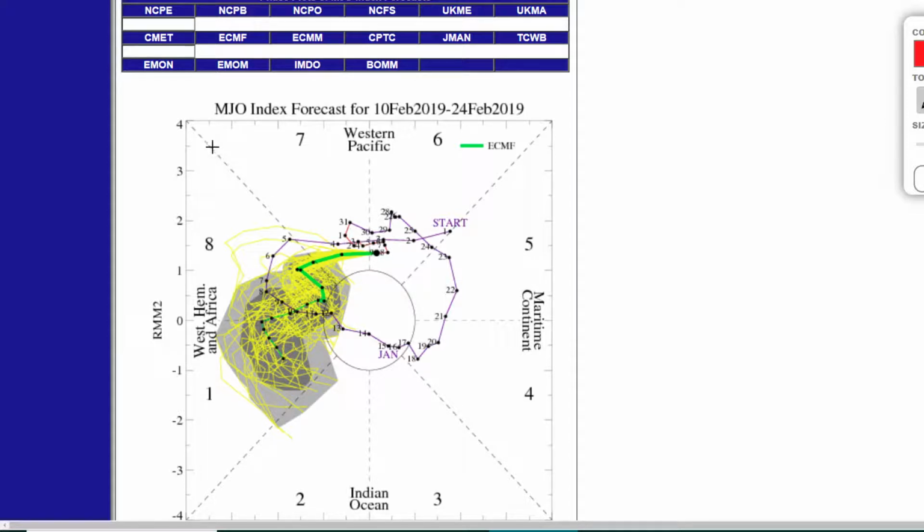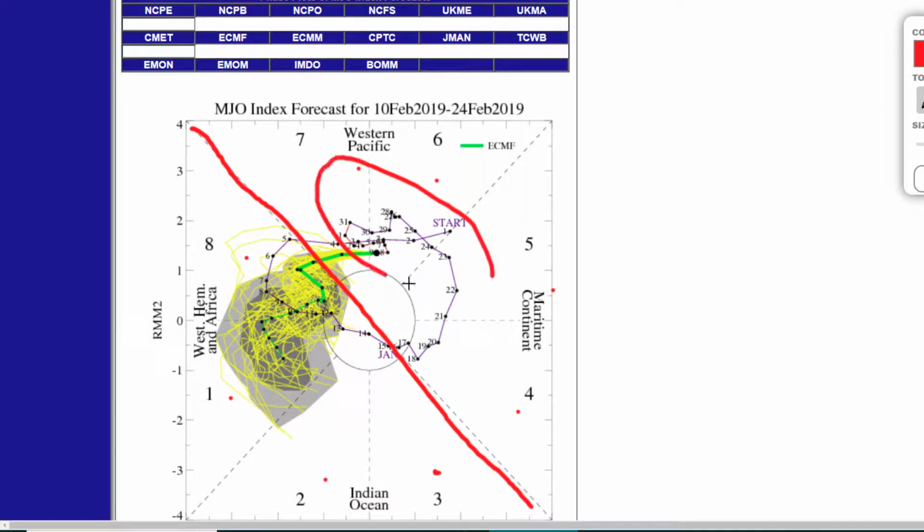Basically, whenever you're in phases 3, 2, 1, or 8, that is favorable for East Coast snowstorms. When you're in 6, 7, 5, and 4, that is not favorable at all. You have ridging in the east, while in 8, 1, 2, and 3, you have troughing in the east and a storming pattern. And basically for this winter, we've been predominantly in the 5, 6, and 7 pattern, which is a major reason why we really haven't seen big-time snowstorms in the east.